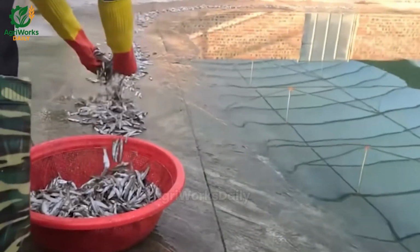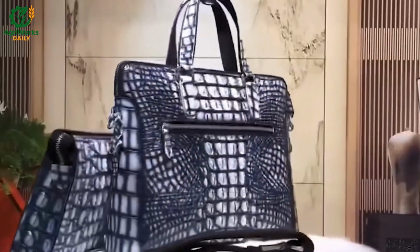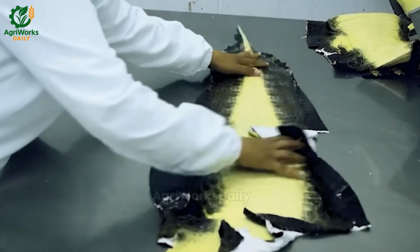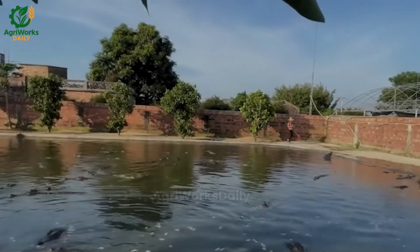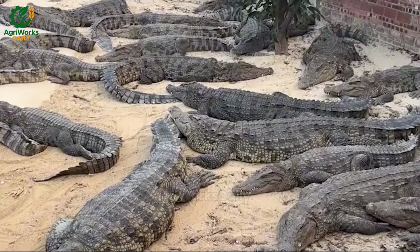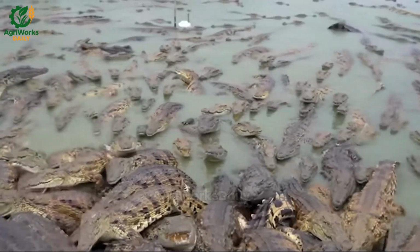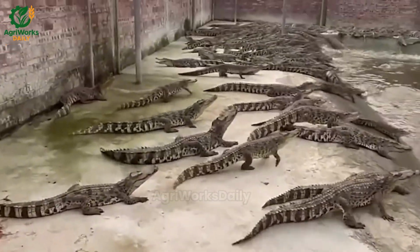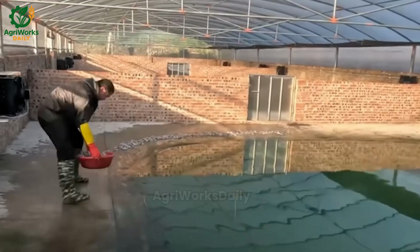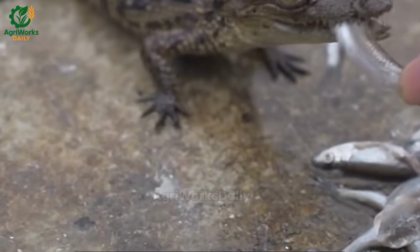Today, we're diving into something that might surprise you: the booming world of American alligator farming. Yep, you heard that right. Alligators. These ancient armor-plated reptiles aren't just lurking in swamps anymore. They're also living on well-managed farms across the American South, part of an industry worth over $100 million a year. Florida, Louisiana, and Texas lead the way, with Florida alone producing about 70% of the country's alligator supply.